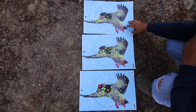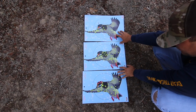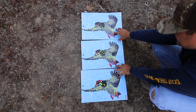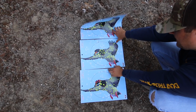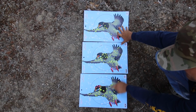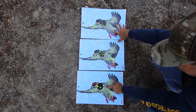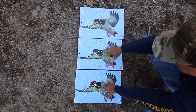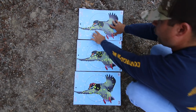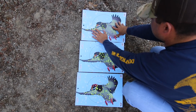Alright, so wrapping up this video, I wanted to show you the comparison of all three of these. Here's the Black Cloud. The middle one's the Hypersonic, which is really good. It looks really good at 20 yards. And then you got the Kent, which is the cheapest one out of all these, coming in at $14.99 a box. I'd say these are a close tie. I did pull this, as you can see right here, the majority of my patterns over here on the left side with these Black Clouds.